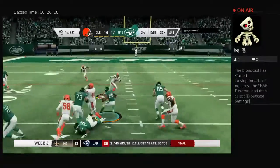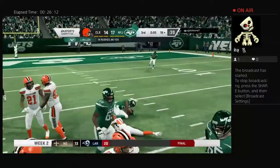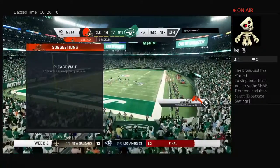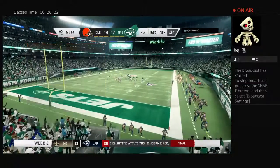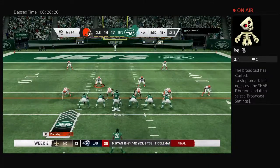They'll run on first down. It's Miller. And this will leave him a yard short. Nice pickup of 9 yards on first down. Back now here on EA Sports. It's been a very hotly contested game to this point. Just a field goal separating these two teams as we get set for the 4th quarter.